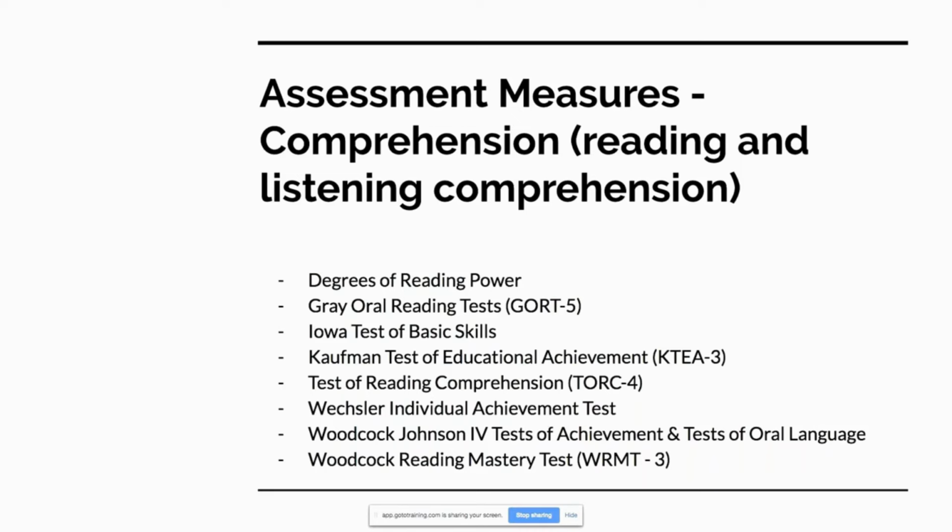You could ask the student to answer inferential questions about implied information in the text to measure inferential skills. Ask them to fill in missing words from a passage. Ask them to retell a story in their own words. So these are some of the tasks that they might do on some of these different assessments.